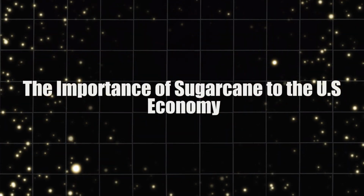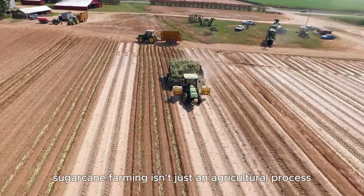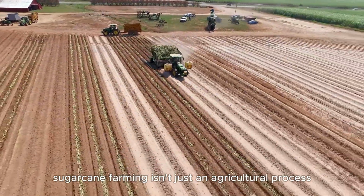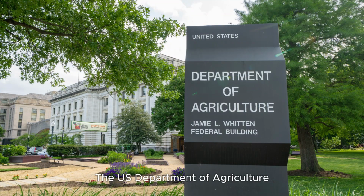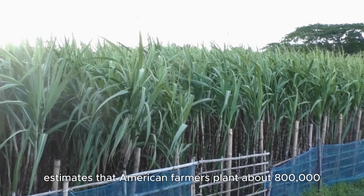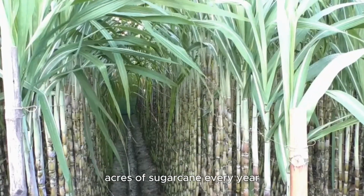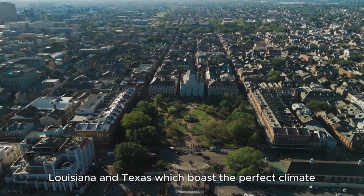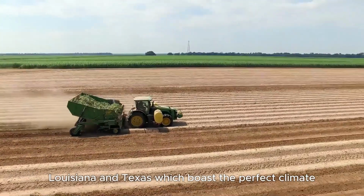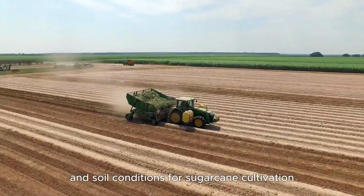The importance of sugarcane to the US economy. Sugarcane farming isn't just an agricultural process, it's a major industry in the US. The US Department of Agriculture, USDA, estimates that American farmers plant about 800,000 acres of sugarcane every year, primarily in the southern states like Florida, Louisiana, and Texas, which boast the perfect climate and soil conditions for sugarcane cultivation.